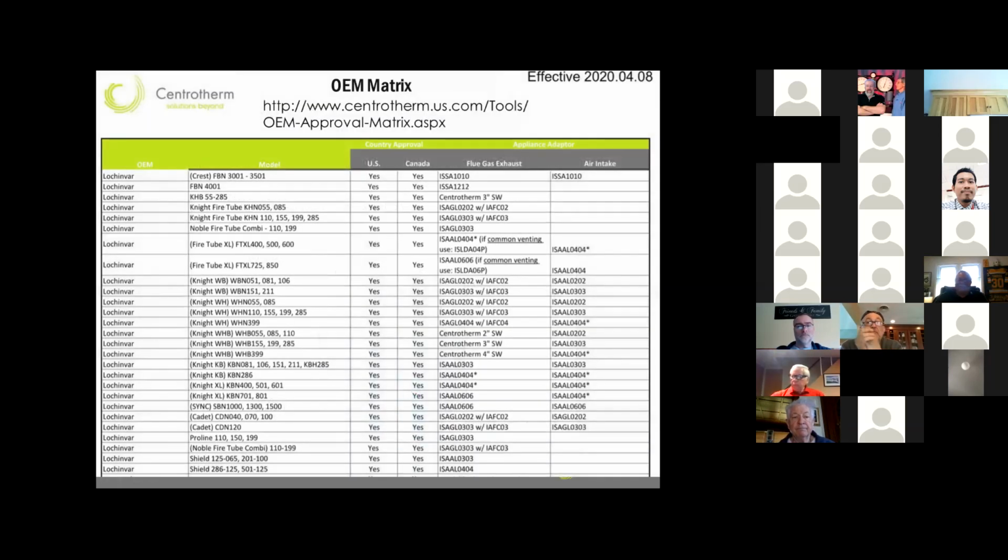Again, mentioned it earlier, that OEM matrix, you can print it out if you wanted to, but it's a living, breathing document on their website, and it lists out every manufacturer, what their various model numbers are, if you need an adapter, if you don't. On some of these Lochinvar models, they'll just say, hey, Centrotherm, single wall, 2, 3, 4 inch diameter. If it doesn't have one of those universal adapters, then it'll say, yes, you need this particular flue gas appliance adapter and perhaps an air intake adapter.